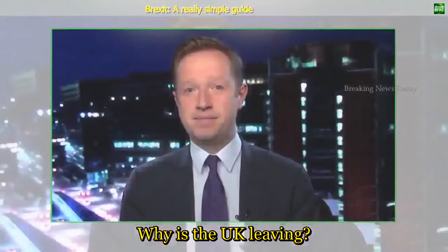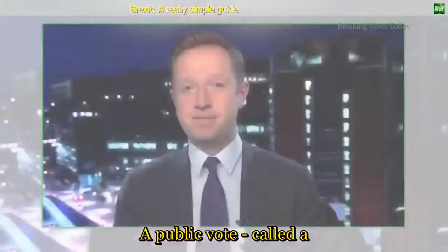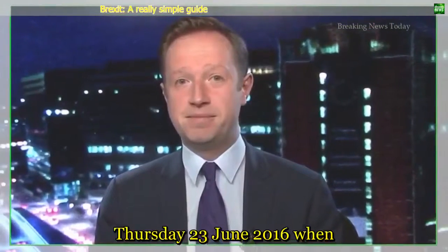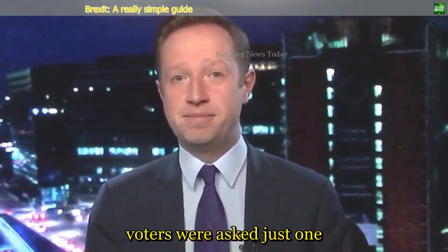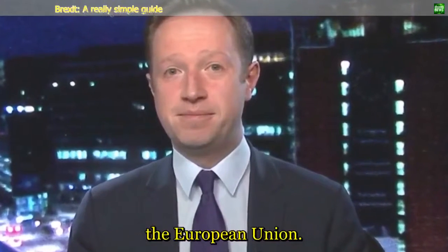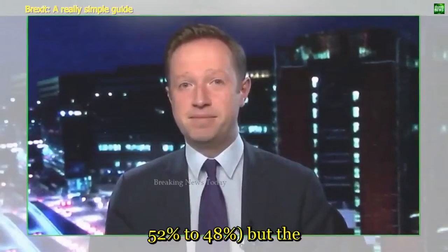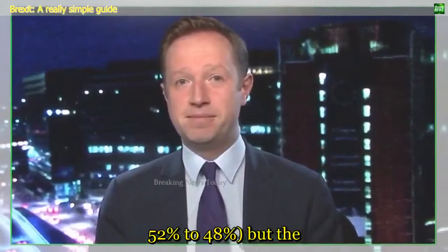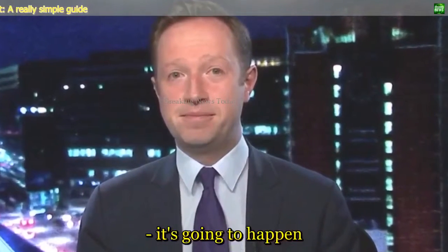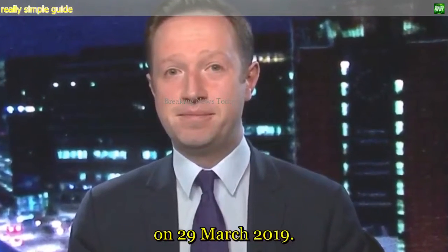Why is the UK leaving? A public vote, called a referendum, was held on Thursday, June 23, 2016, when voters were asked just one question: whether the UK should leave or remain in the European Union. The Leave side won, by nearly 52% to 48%, but the exit didn't happen straight away. It's going to happen on March 29, 2019.